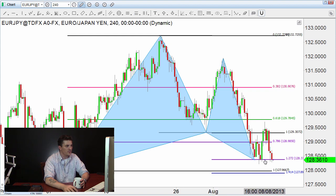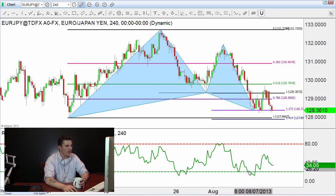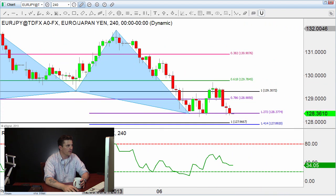The 127 extension coming in there, we've double bottomed. Bullish divergence, there's a great example of that divergence that I'm talking about. So market makes an initial low here. We press down to retest the previous lows, but the RSI cannot get back down there, and we get some very nice bullish divergence.